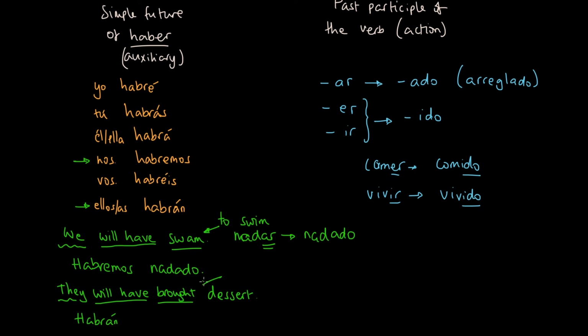Brought, what's brought? Brought is the verb to bring, which in Spanish is traer, which is an ER verb. Therefore, I change this ER for ido, and it becomes traído. In this case, we need to put an accent because of rules of accentuation. Don't worry too much. Okay, so it will be habrán traído.